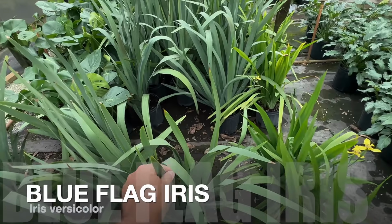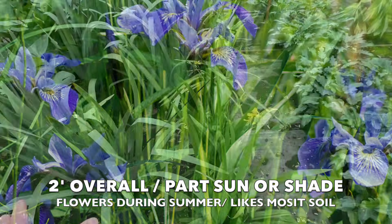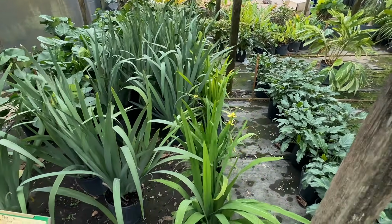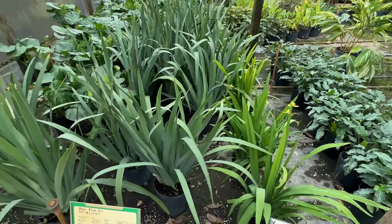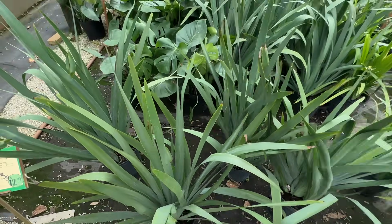And this is the blue flag iris. Doesn't flower as much as the yellow walking, but you can kind of see this bluish gray color to this plant. But it's a great accent plant or ground cover if you want. But the yellow iris is so pretty. Yeah, just these nice blades. Look at that. Beautiful plant.